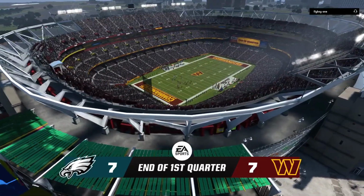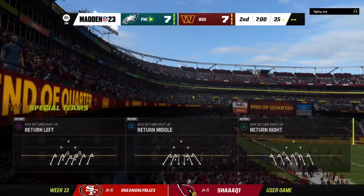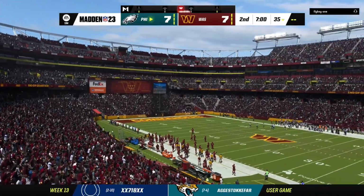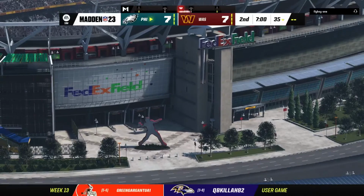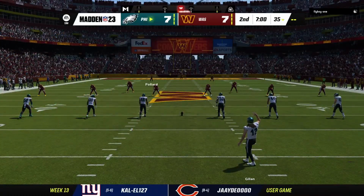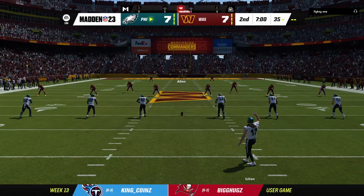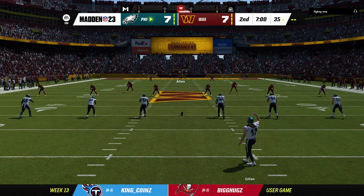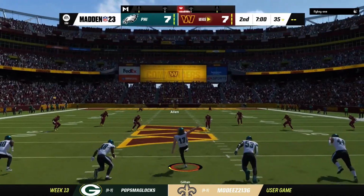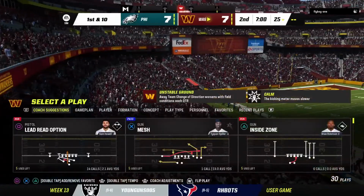you're a receiver. Start of the 2nd quarter, and it's the Eagles in possession. So all even at 7 now as they kick it away. And that'll carry over the back line of the end zone for a touchback.